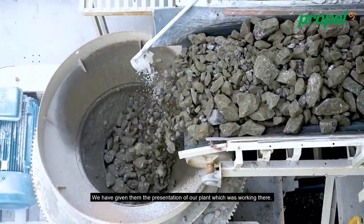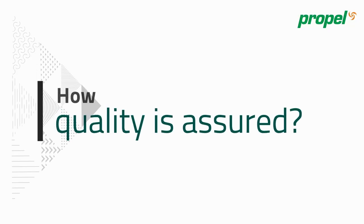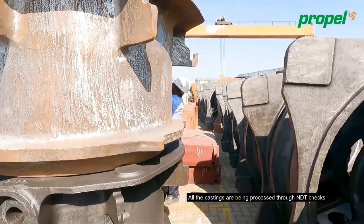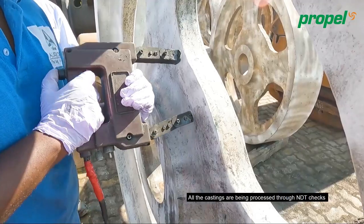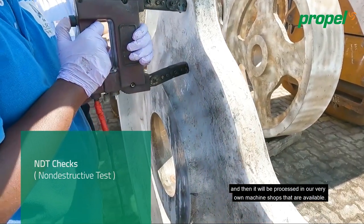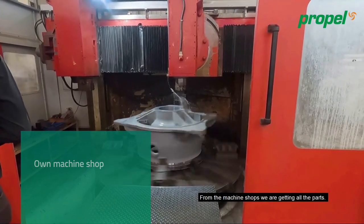They had already seen our plant, which was working there. He was impressed with the quality, quantity, and the workmanship of the people. We follow quality checks from raw material inward inspection to pre-delivery inspection and dispatch of the product. All the castings are processed through NDT checks and validated, and then processed in the machine shop. Our own machine shops are available, and we get all the parts from them.